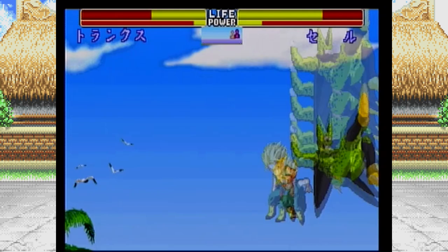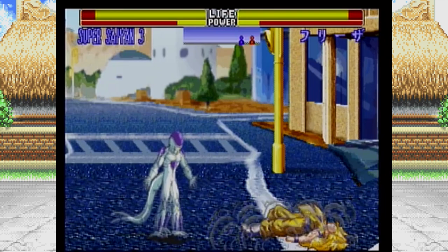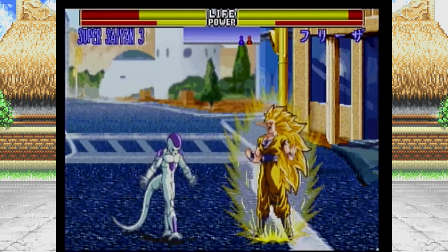That's small potatoes though, because the pace of Shin Butōden is so much faster than previous games in the series that you won't be relying on your key attacks nearly as much. Fights are very quick, partly due to each character having a different size life bar, which you can change on the fight setup screen, and I recommend you do so, and partly because everything just moves so fast.